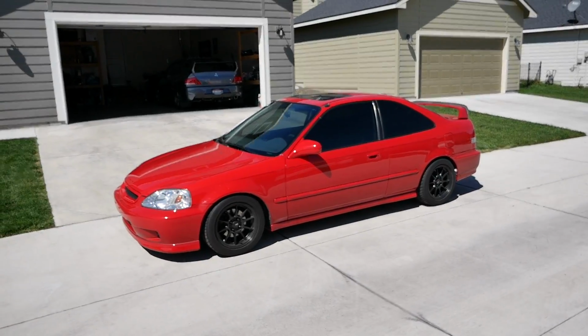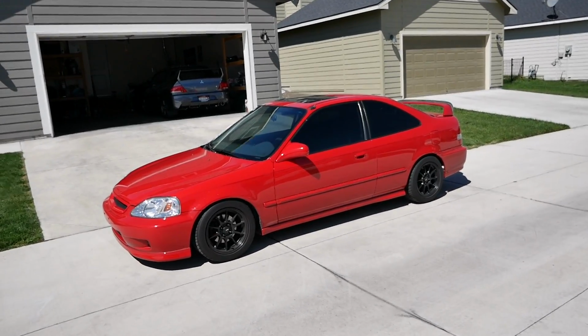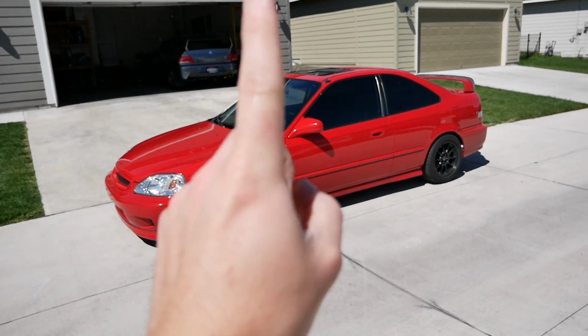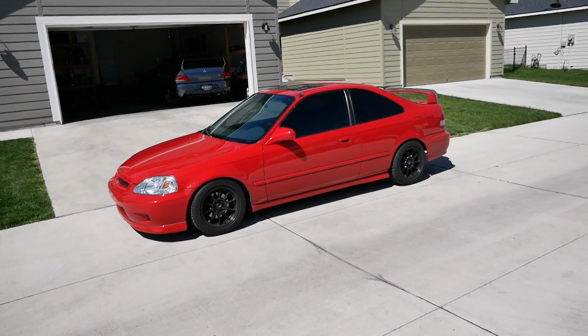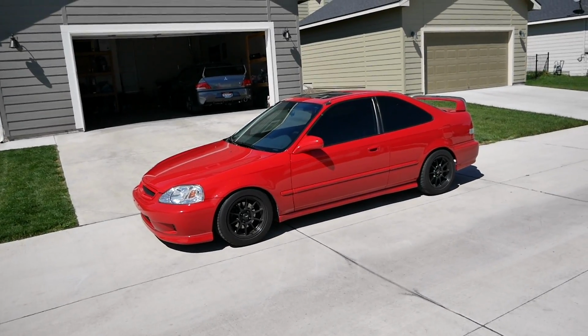Alright guys, so we're bringing the energy for a big day with a lot of fun. Like I said, we're going to be transforming my Honda Civic into a show car for literally one night. Tomorrow is SharkFest 2020, which is a big car show in the Boise, Idaho area, and I am so excited to transform this car temporarily.